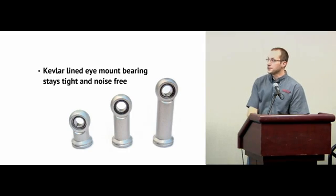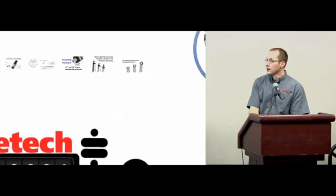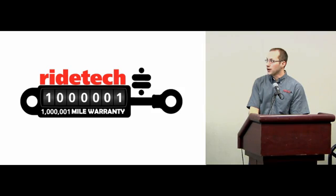We have different length eye mounts as well as stud mounts available. So if you end up needing some extra clearance on certain applications, we can always use different length eye mounts. And this is probably the best thing with our shocks: the warranty. We launched this warranty right at a year ago. This 1,000,001 mile warranty, I think, speaks volumes about our shock absorbers and how good we feel about them.